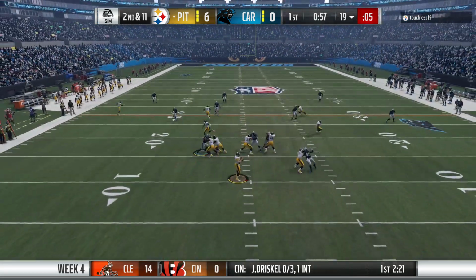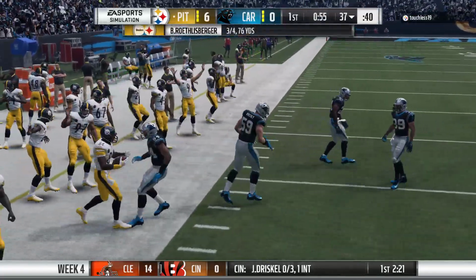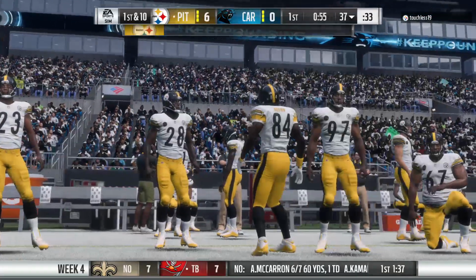On 2nd down, here's Roethlisberger. Toward the sideline, and look at that catch. Dragging the toes, and that's going to be a 1st down. Well done. The Steelers able to pick up 18 yards there.